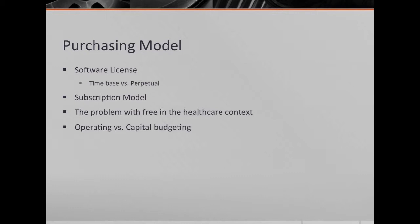The other model is a subscription model, which will be important later when we talk about cloud and ASPs and all that. The seller would be presenting that you would be subscribing to use the software for so much time, and it may be used on your property or other property.